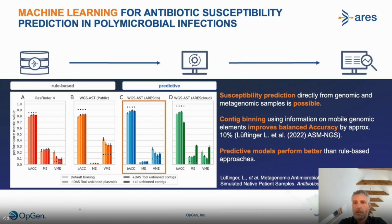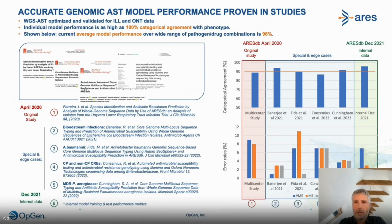We've shown in a recently published paper that these models can, with only minor modifications, even be applied to metagenomic sequence data and still predict susceptibility with a balanced accuracy of 90% and with major and very major error rates superior to those of rule-based approaches.